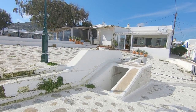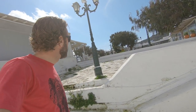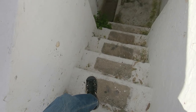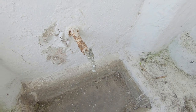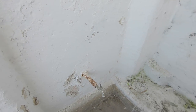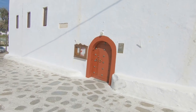And so once again, you can imagine this would be a very different scene in the summer, in high season, with a lot more people around. This is interesting. Stairs going down to a little water faucet that doesn't have a knob on it at the moment. And this is the monastery.